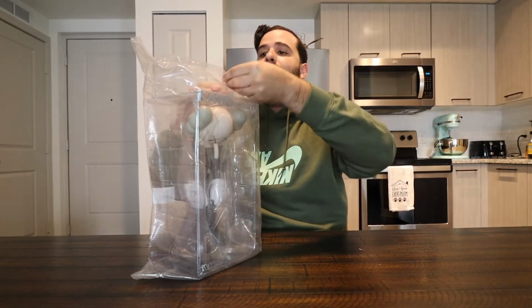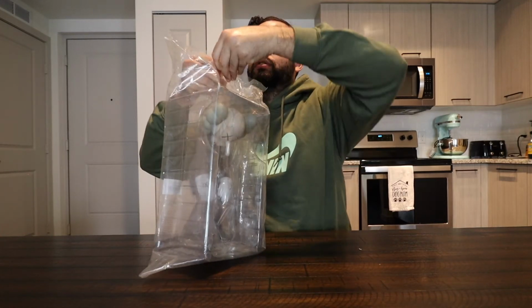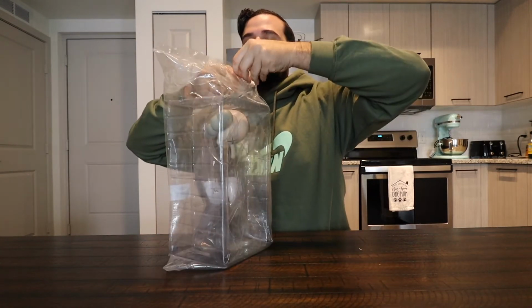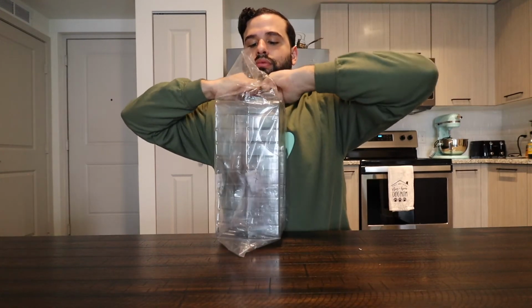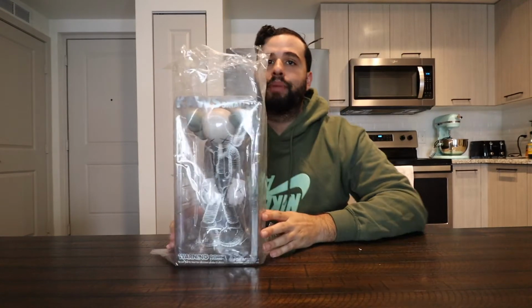So I think the best way to preserve the bag and the box, and yes, I will preserve the bag and the box, in case in the future I do decide to sell it, not so much for resale, but at least to get my money back. So I'm going to try to open it the neatest and cleanest way possible. I think the best way is up top. It's like a Doritos bag, has a little pull. Bam, there you go. I opened it. You know, it's not for resale now.